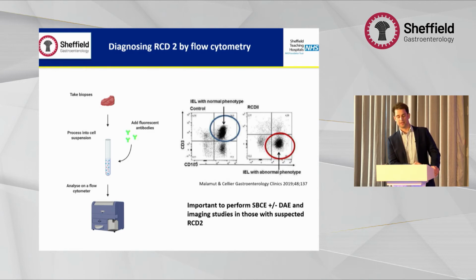And it's really important to remember, in patients that you suspect or have diagnosed refractory celiac disease type 2, to perform a longitudinal assessment of the small bowel. So small bowel capsule endoscopy is a really good way of doing that, just to really get an idea of the disease extent in those individuals. And cross-sectional imaging is also incredibly important in those patients.